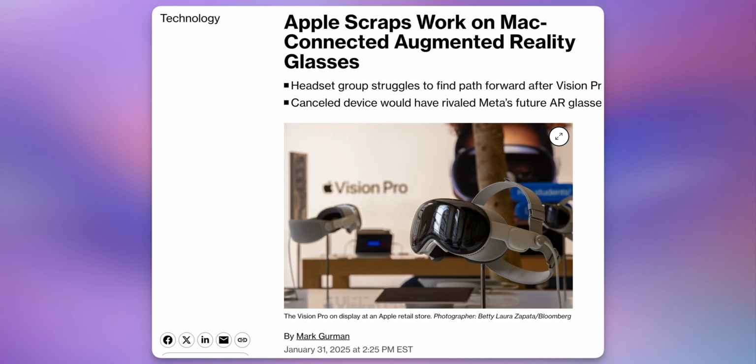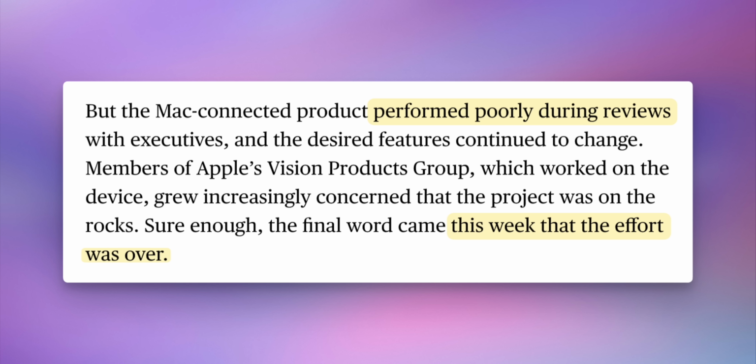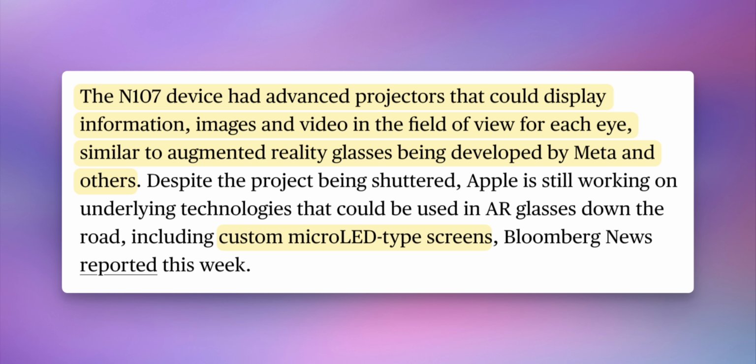All right, so we have an update here. After I recorded this episode, we got news from Mark Gurman that Apple has canceled the Mac-connected AR smart glasses. He said that these glasses performed poorly during reviews with executives and the desired features continued to change. The final word came this week that the effort was over, and they're going to stop working on them. Gurman said that this device had advanced projectors that could display information, images, and video in the field of view for each eye, similar to the AR glasses being developed by Meta and others. And he says, despite the project being shuttered, Apple is still working on underlying technologies that could be used in AR glasses down the road, including custom micro LED type screens.